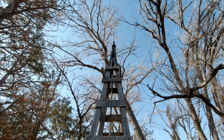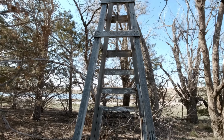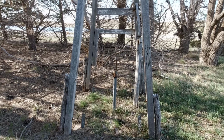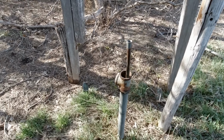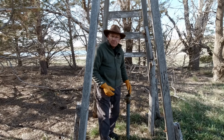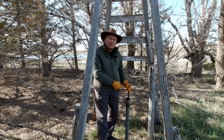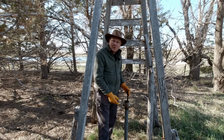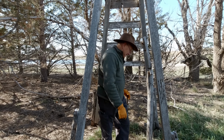Well, right next to our camp is this really old windmill here. The top is missing from it. Here you can see the pipe in the ground with that rod sticking out of it. My question is, if I operate this up and down, can I get water out of this pump after, I don't know, a lot of years anyway? Let's see if I can get water out of here or if it's going to wear me out.